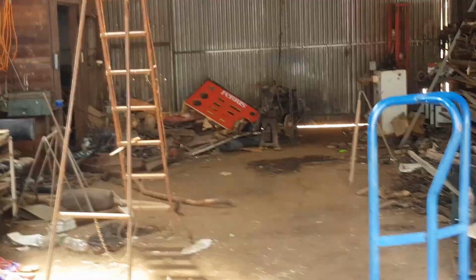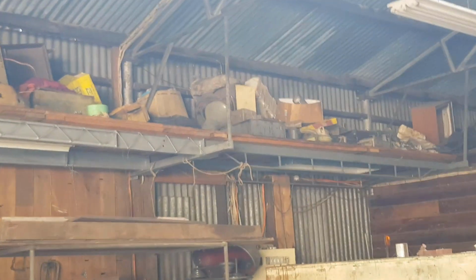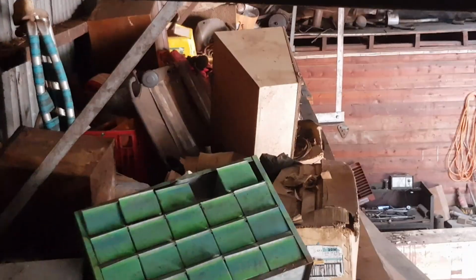It's been well rummaged through, and the guys have been working in here while I've been doing the other one. But I'm going to try and get up. There's a ladder there. I'm going to try and get up onto that top section and have a rummage through there. Looks to be a bit of vintage electrical. Alright, we're up in the rafters now. A bit hairy climbing up here.